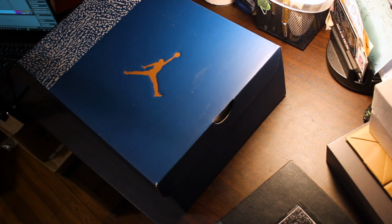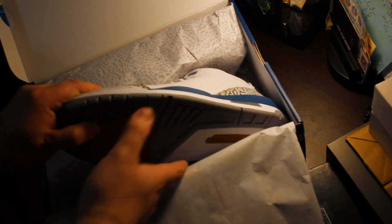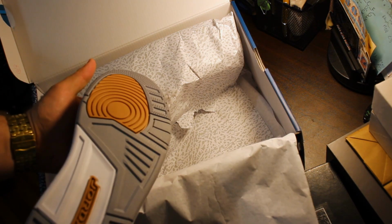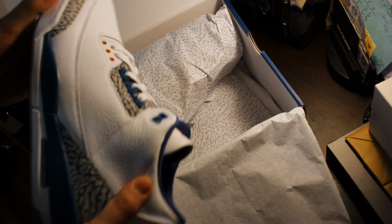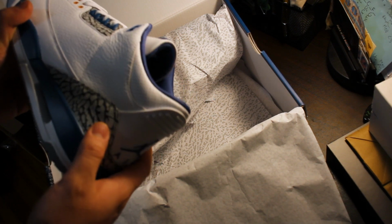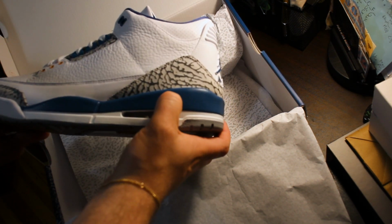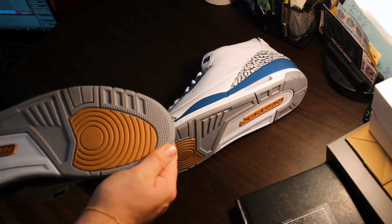I picked up these Jordan 3s in the Wizards colorway. If you saw my sneaker grail tier list, I did cave, I did buy them. But the True Blues have always been one of my favorite Jordans ever, and the copper hits just made it that much better for me. So it's got this tumbled leather upper and a smooth leather here. The elephant print is actually kind of subtle. It's like gray on gray instead of black and gray. The blue is kind of muted. It's got the same star traction on the front that the 4s have.